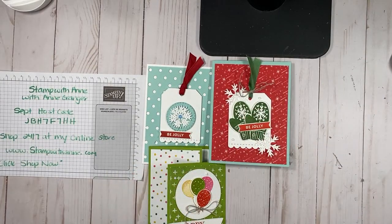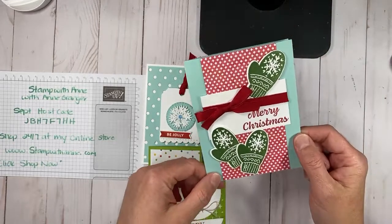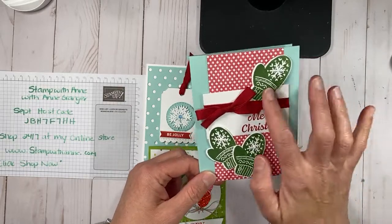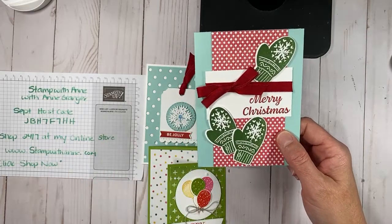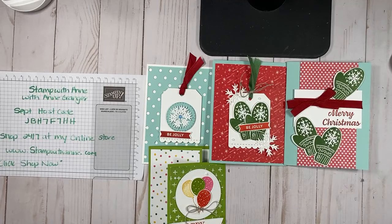Our first project that we made was a Christmas card using the tag and the elements to create a Be Jolly. Our second card was another tag card using the Be Jolly and the mittens. And then our last card, I wanted to show you how to use it in a non-Christmas way, but to use it as a birthday card. So there are the three cards we made tonight.